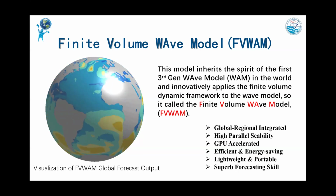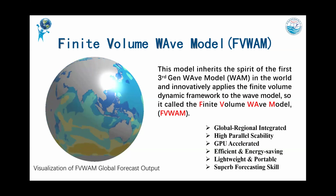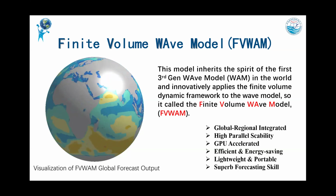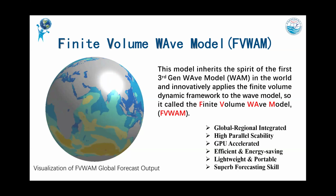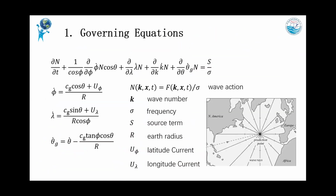It has these advantages. It's a global regional integrated model with high parallel scalability. It supports GPU acceleration, is efficient and energy saving, lightweight and portable, and has superb forecasting skill. The governing equation is the wave action balance equation. We are all familiar with this equation.